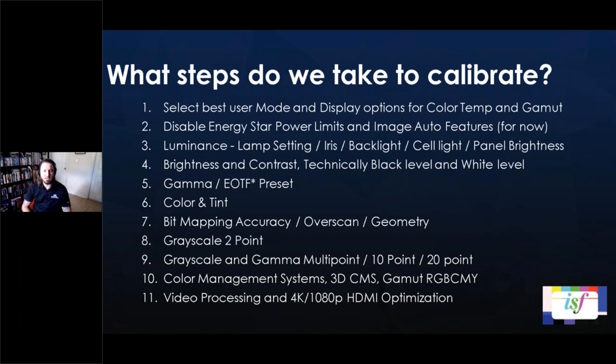At least a 2-point grayscale adjustment, that's what most displays will have. Some displays will go even further than that, do a 10-point or a multi-point or even a 20-point white balance adjustment. The nicer TVs these days, and actually even some of the entry-level and mid-level TVs these days, have something called color management.